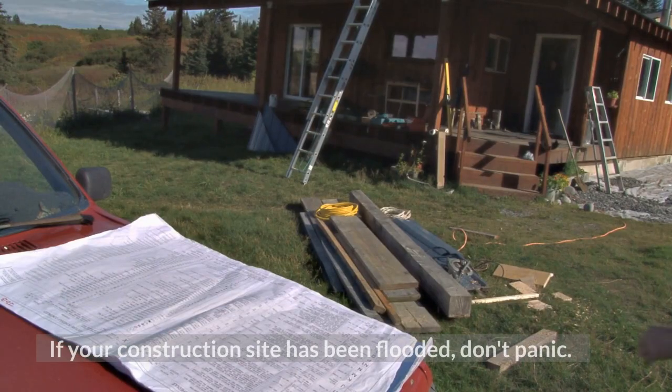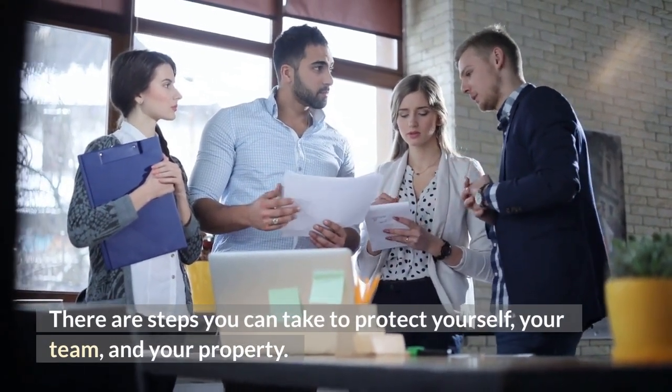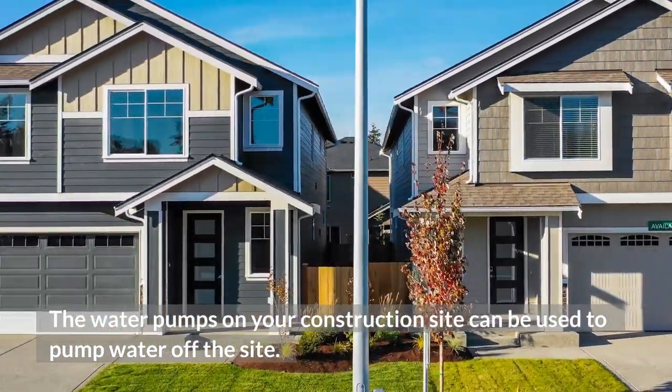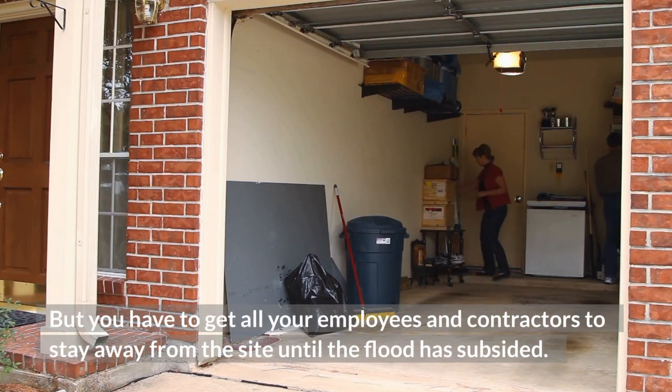If your construction site has been flooded, don't panic. There are steps you can take to protect yourself, your team, and your property. The water pumps on your construction site can be used to pump water off the site. They will also be able to remove moisture from the site so that you don't have to worry about the cleanup. But you have to get all your employees and contractors to stay away from the site until the flood has subsided.